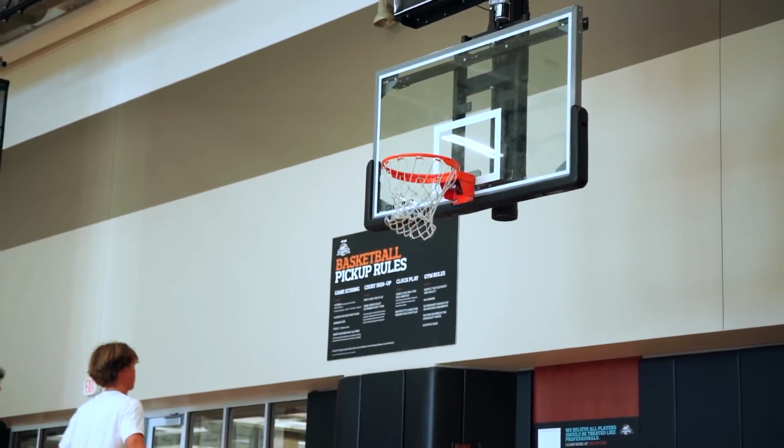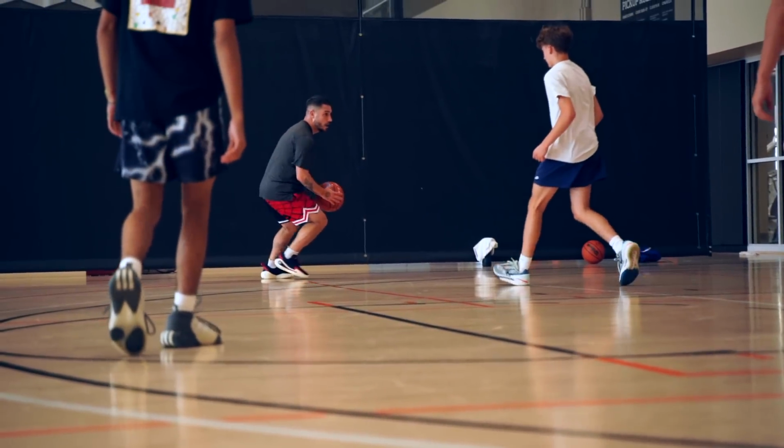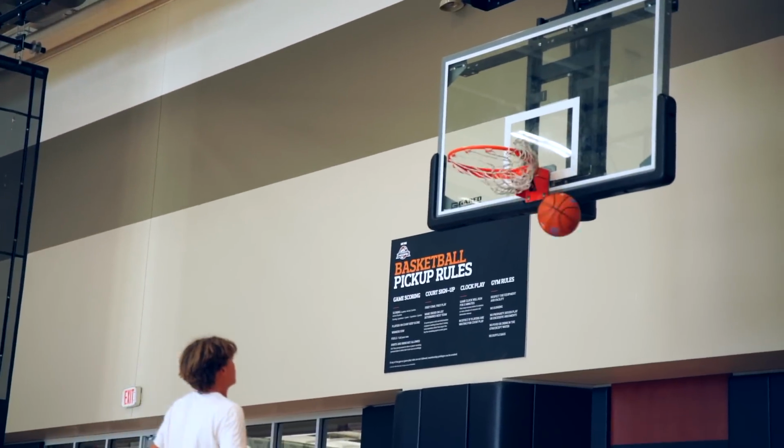On top of that, it is wide. It's a nice wide setup. It's very flat as well, so stability is on point. If you're a shooter or a ball handler and you appreciate those aspects within your footwear, this is gonna be a great shoe for you.